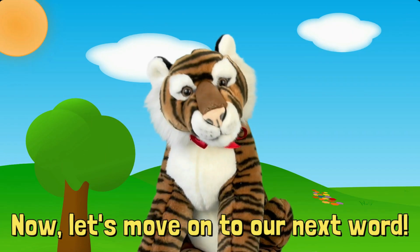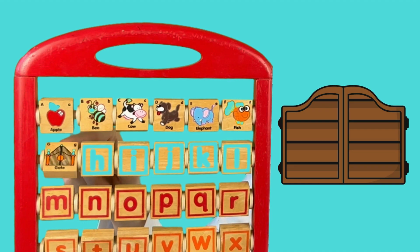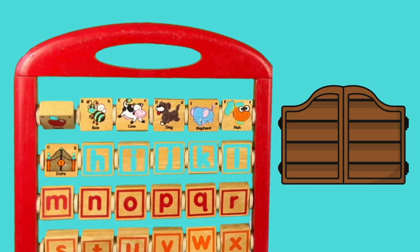Now let's move on to our next word. What surprise awaits us behind the letter G? G. Let's find out together. G is for gate. Can you say gate with me? Gate. Gate.